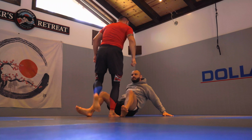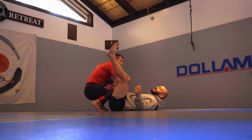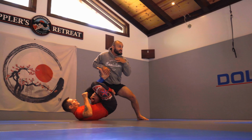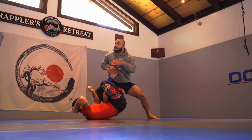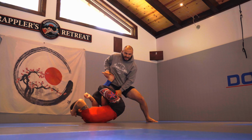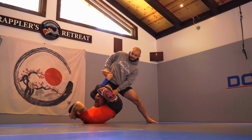Vlad's gonna come up on top of me, and he's gonna sit back for a single leg expert lock. As soon as he sits back, I'm up to my feet. Okay, as soon as he sits back, I'm up to my feet preemptively. Now what I'm gonna do, right hand is on the inside of his foot, left hand stuffs his heel towards his butt. I'm gonna hip in, okay, this gives me good base.